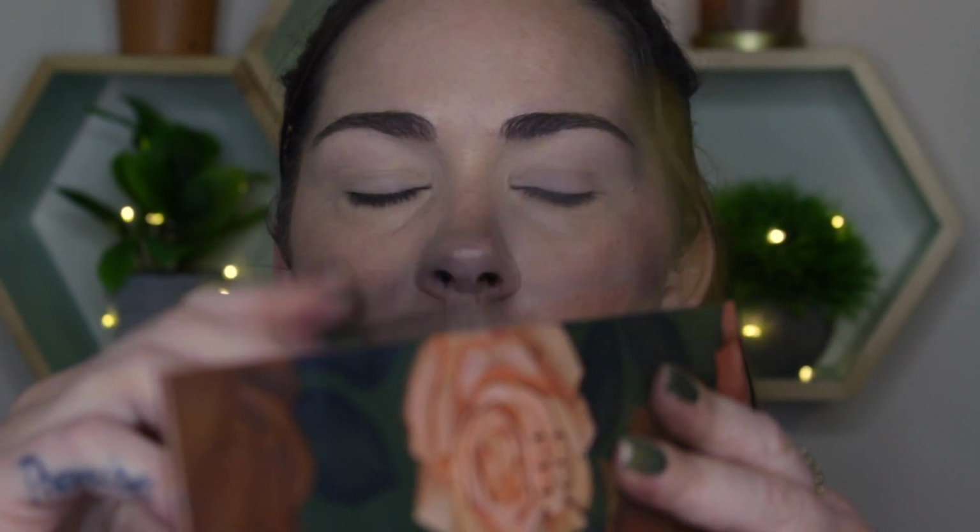So for the Gemini 1 palette, I kind of want to stick to the greens over here. The first shade I'm going to go into is Mochi. And you want to make sure you tap off your brush, but there's not a lot of kickback, a little bit, but not a lot. And that is going to go in my crease. I am going to use this as my transition shade, and I want this shade to kind of peek through all the other shades. I'm also going to run that along my lower lash line.